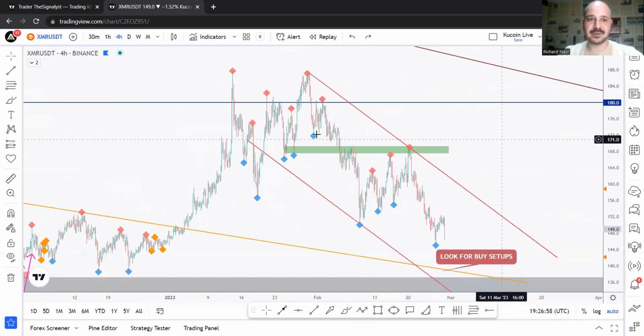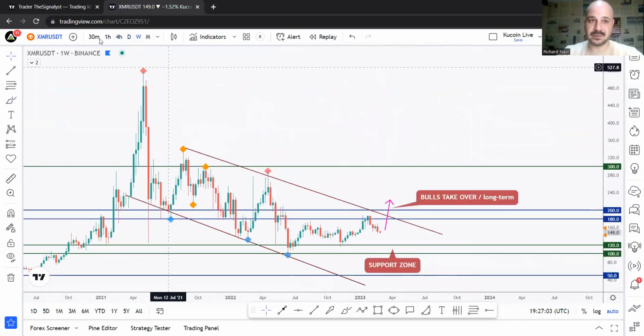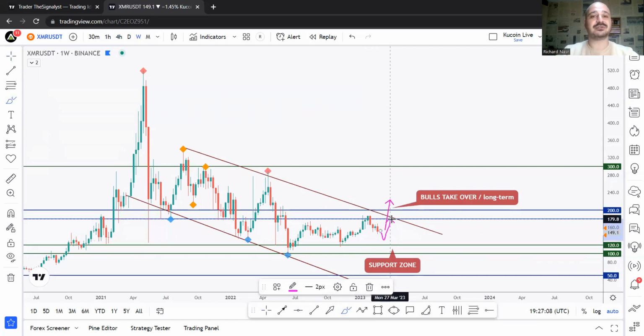So my trading plan for now, from a long-term perspective, waiting from weekly a break above 200. Meanwhile, as I showed you from H4, I'm waiting for this to start to look for buy stops, knowing that we can dive inside the zone before we trade higher.